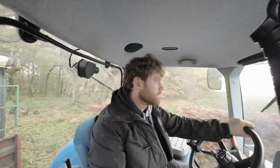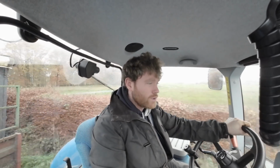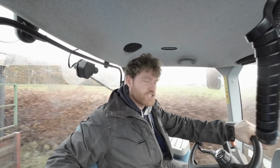Oh dear. And heading up this road, and we'll get these cattle loaded into the float, and then it should be about lunchtime. Then we'll come back down for the rest. Munchity crunchity.